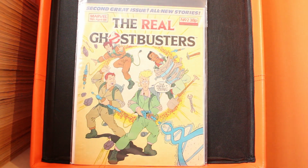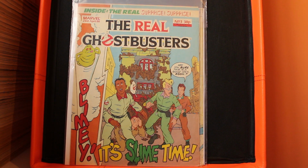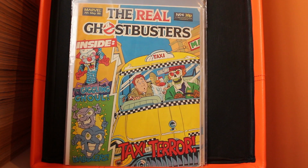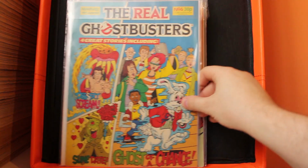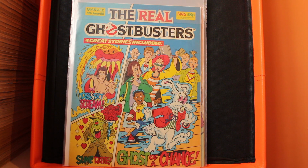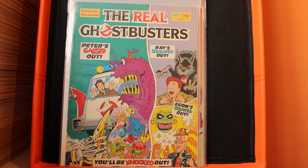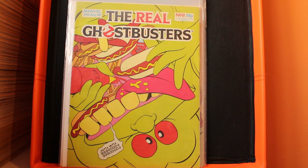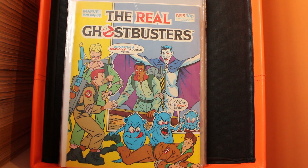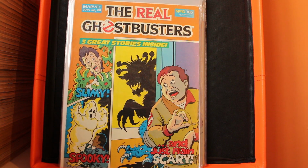Issue two. Issue three. Issue four. Issue five. Issue six. Issue seven. It's probably about as many as I can fit on there in one go. Issue eight, they reuse that cover for one of the specials, I forget which. I dare say we'll come to it. Issue nine. And issue 10, could just about fit 10 in there. So that's the first 10.